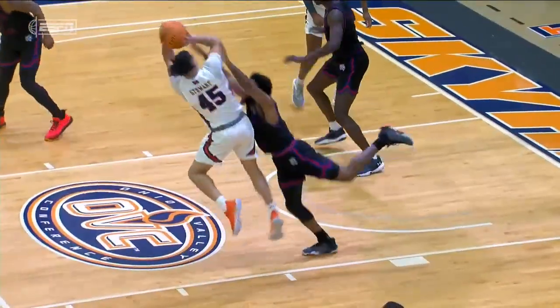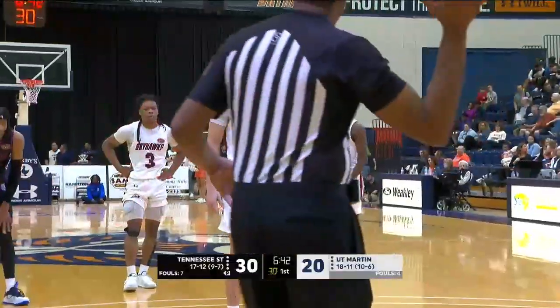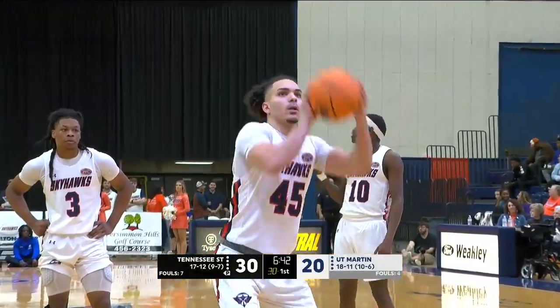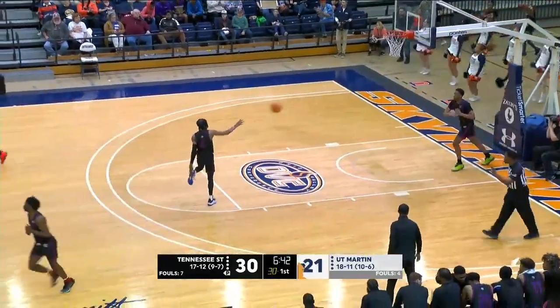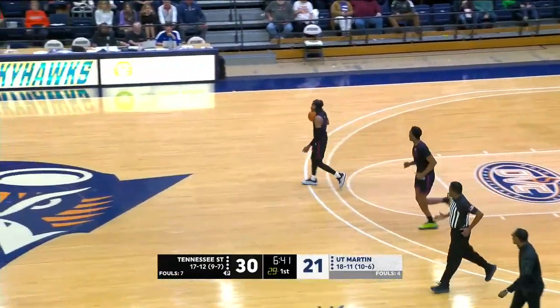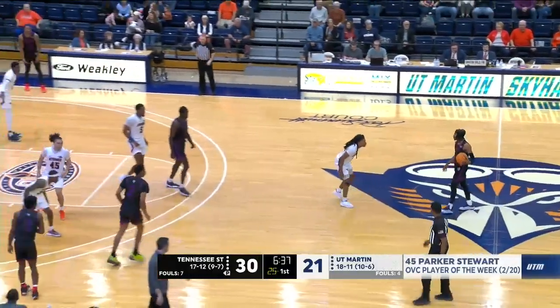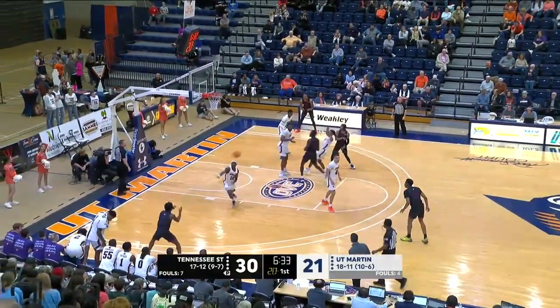And this is why the shot fake is one of the best moves in basketball. Look what it did. You're playing against a team that likes to block shots. They got pretty good numbers in that category. They're going to look to block that shot on a pump fake. Stewart, a 77% free throw shooter, knocks it in to complete the three-point play, and it's a 9-point advantage for Tennessee State. Just over 6.5 remaining here in the first half at the Elmore Center in Martin, Tennessee.